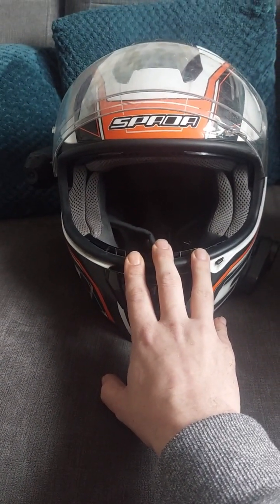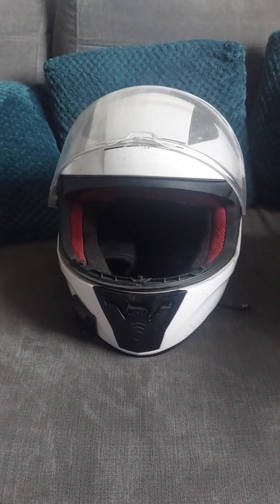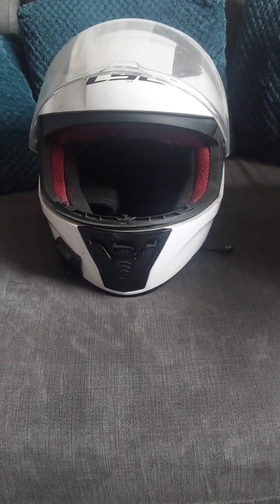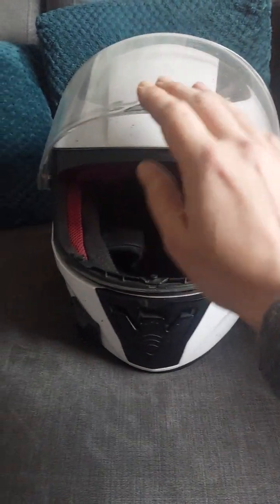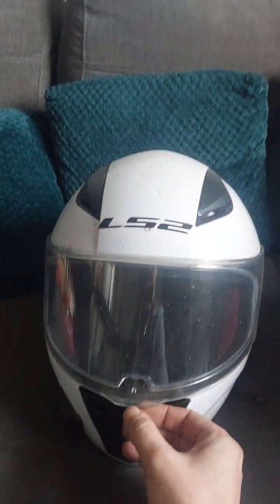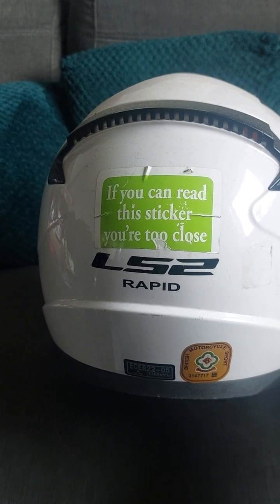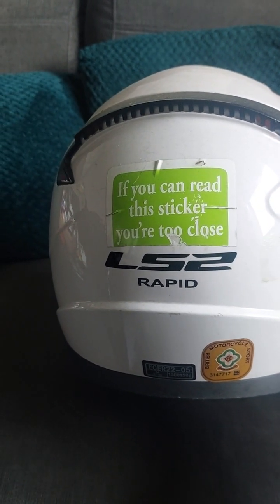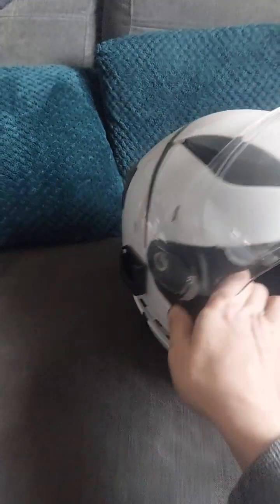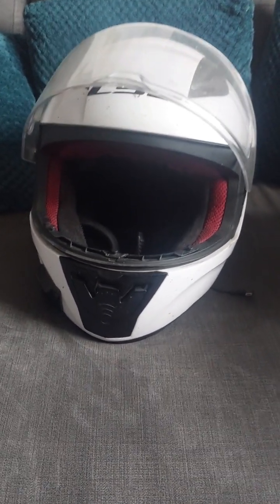Let's have a look at my other one. Okay, so this is my other helmet. It's my old helmet, but I still keep it as a backup. It's an LS2 helmet, the LS2 Rapid. Yes, I put that sticker on there. People thought it was funny, so I left it on. It was trimmed down because it was a COVID sticker.